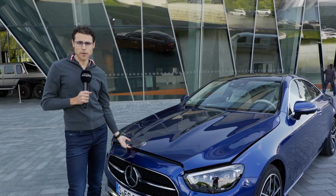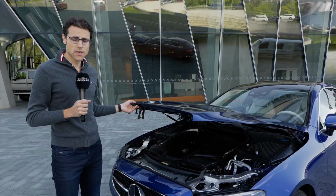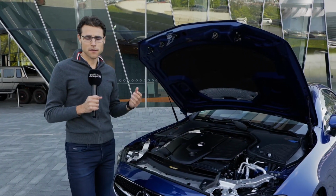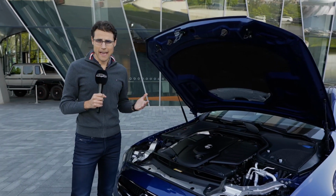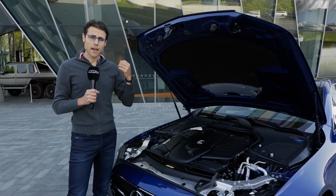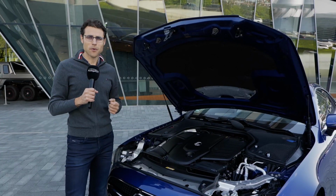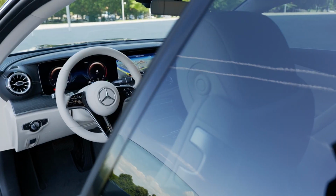Coupe and convertible of the Mercedes E-Klass do not get the plug-in hybrid versions and do not get the 63 version as top sporty trim. The 53 would be the sportiest model. In general, 2-liter 4-cylinder and 3-liter 6-cylinder, both for petrol and diesel. And now more mild hybrids, so a little bit more electrification definitely throughout the model range.